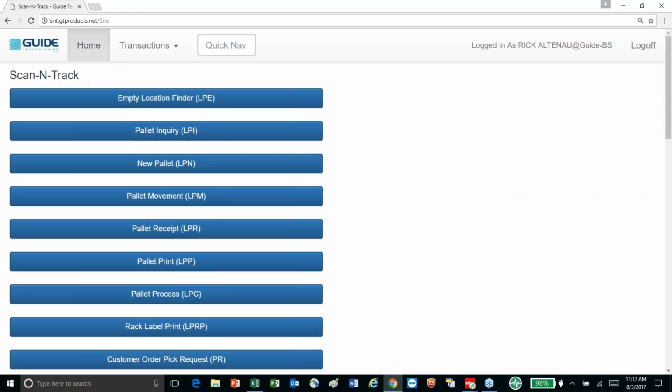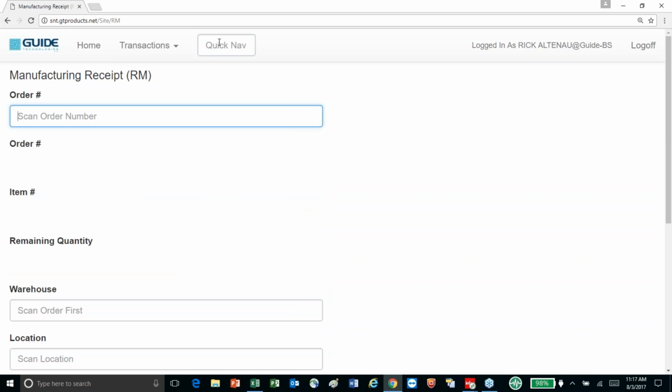So for my next transaction, I'm going to go back to home, and I want to show what doing an RM would do. So receiving the manufacturing order. I can scroll down my list here, or I can also do the quick nav and just type in RM. I have my manufacturing order here, my turnaround number. Entering the turnaround number shows me the MO, the item that it's for, and how many I have to receive.